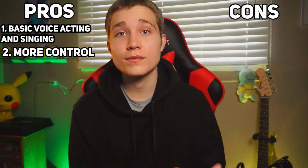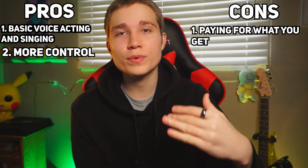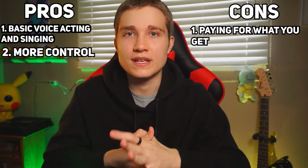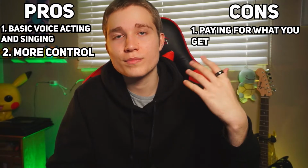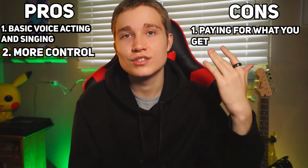The first con would have to be you're paying for what you get. These mics in the middle tier are super basic. Most of them just have super basic features, and you shouldn't expect a very good build quality like you're paying for a $2,000 microphone. You're paying $50 to $100. That's not a lot to work with for a microphone company, just so you know that.